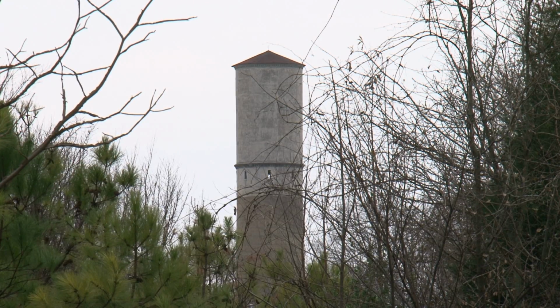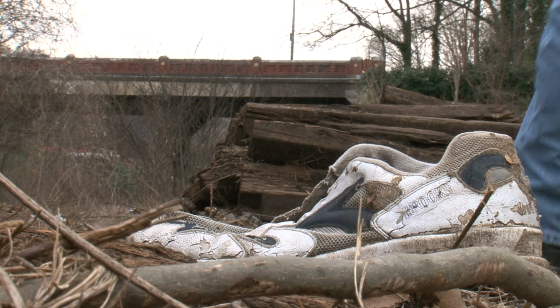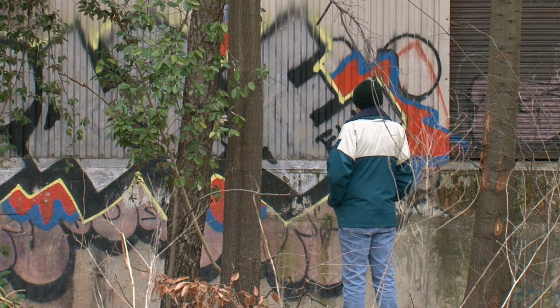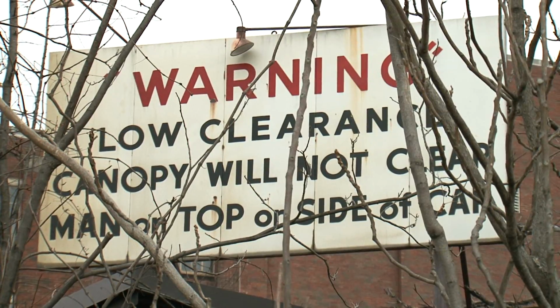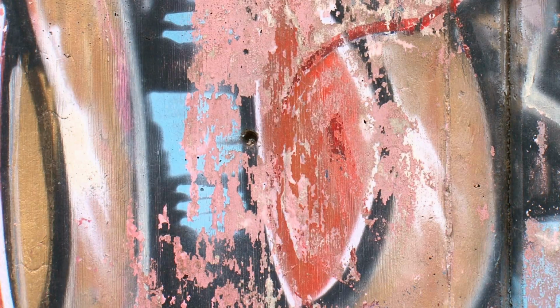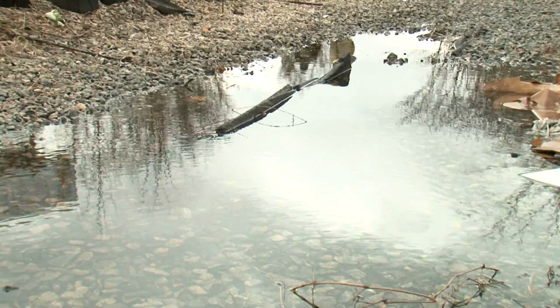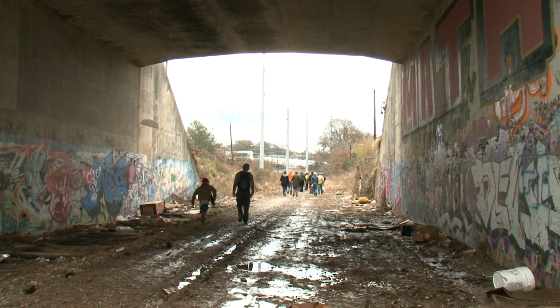I'm not sure I could really pinpoint what it is that people love about exploring in an urban area that's not always, or rarely, as nice as hiking out on a trail in a forest somewhere. I don't know what the appeal is, but people do like to see the underside of the city.